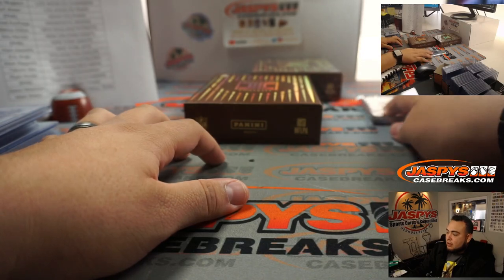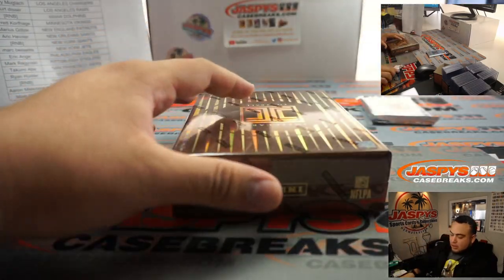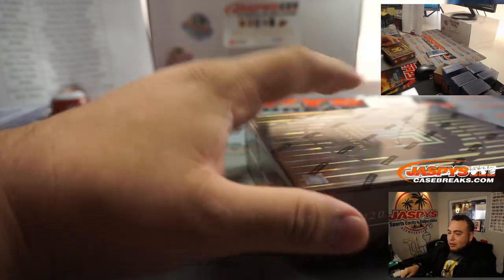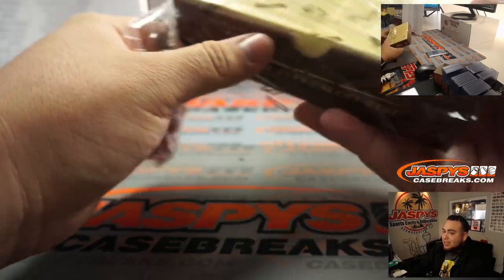I will save this metal card for last. Yeah, it's a step forward, right? It's a step forward. At least it was a sticker, but at least he signed stickers.